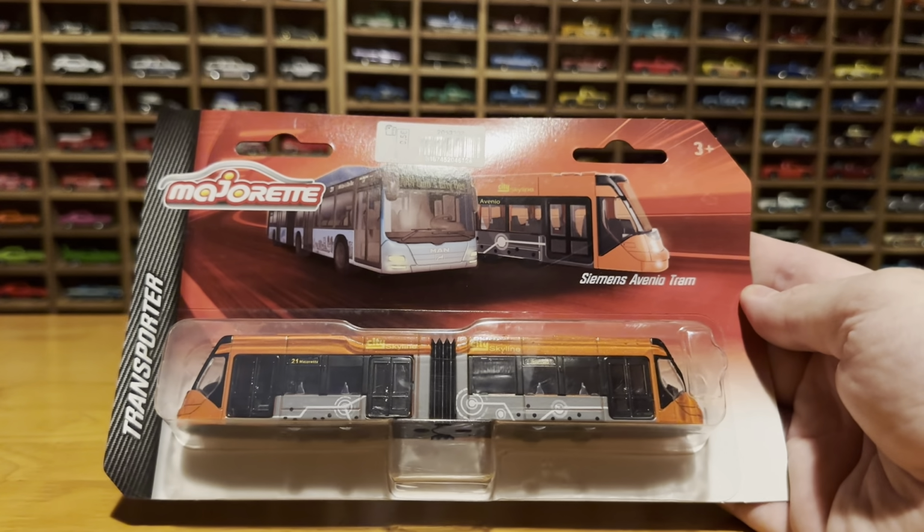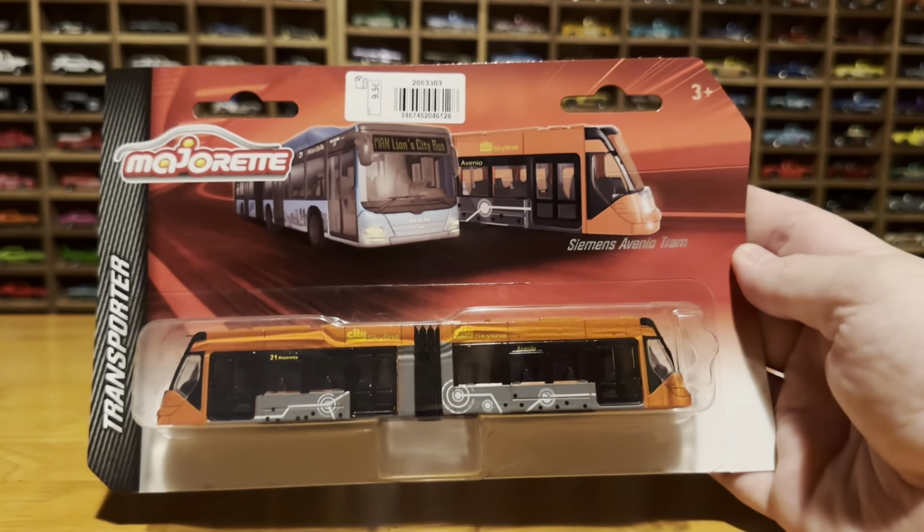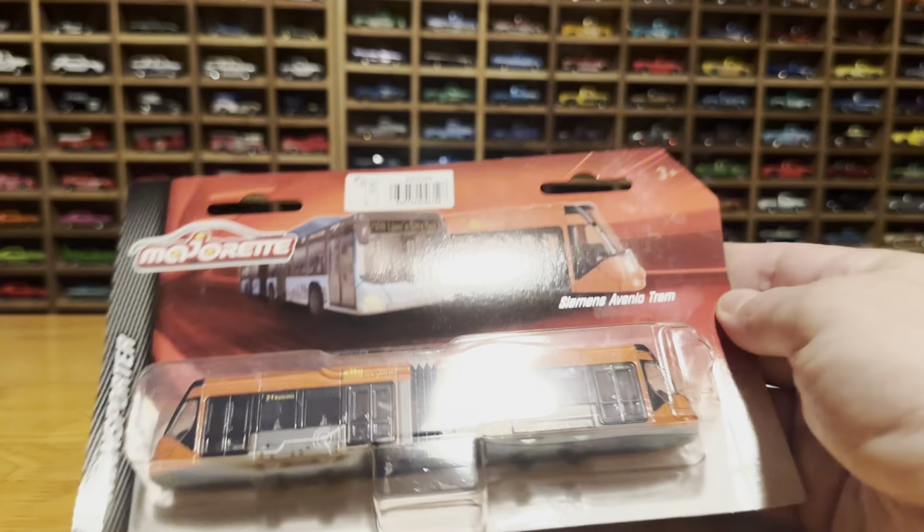Sort of the trams. What's on the back of this? No, there's nothing really on the back. Another tram. So we got the 2 trams. And then we have the city bus, the accordion city bus by Majorette as well.